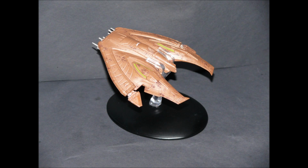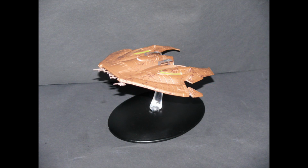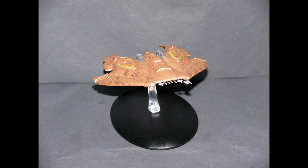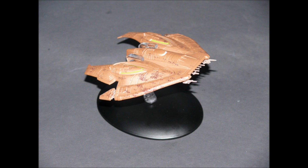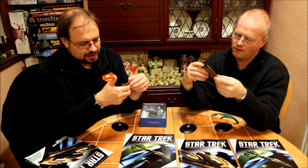Not so much on the windows at the front, where they are meant to be light sourced. They've just used white paint. It's excusable. I'm not liking glue on the model because that's going to be a pain to clean off. Can I have a look at the bottom? Yeah, let me have a go at yours. Yeah, I'm missing a gun.